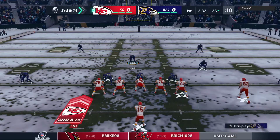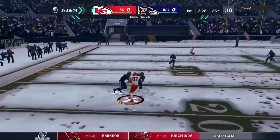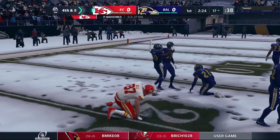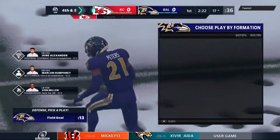Shotgun snap to Mahomes. Complete, the tight end, Kelsey. And he'll only get this to the 17, well shy of what he needed. They do get 9, but it leads to 4th down.